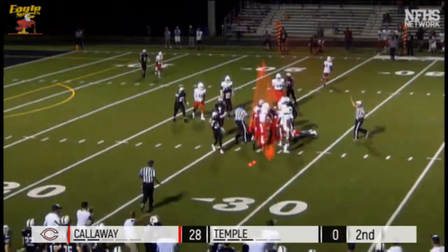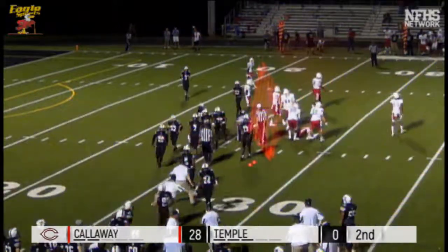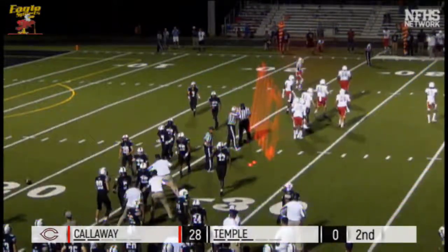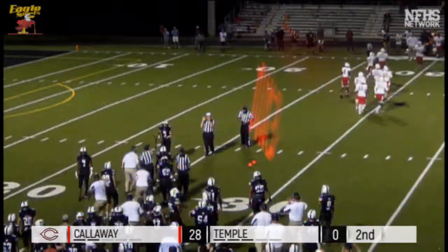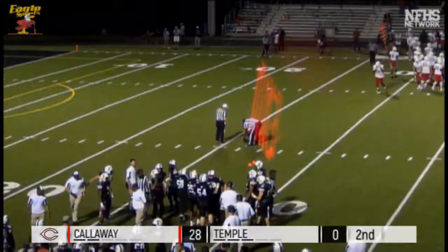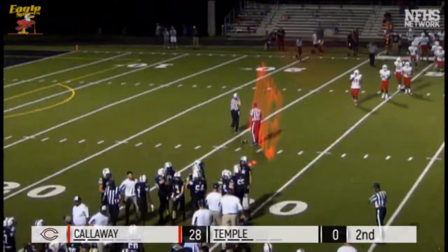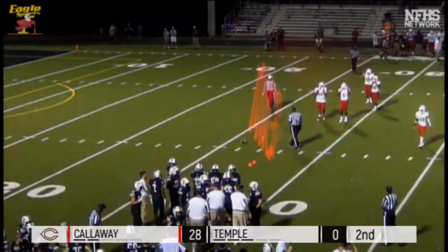And Temple is going to get the ball right back. A reprieve for Temple right there as they get the ball right back. Fumble on the play by the Cavaliers. We lined up in the I formation. 28, Phillip Johnson. Wide receivers to each side of the formation. We went with the fullback trap, a staple of the Callaway offense, and we cough it up ourselves.